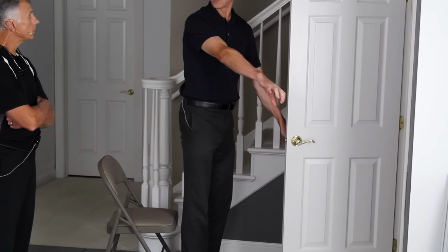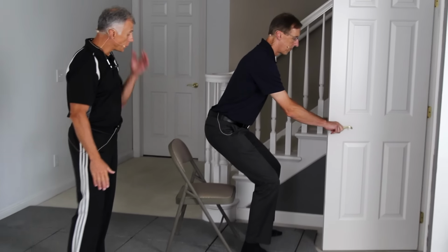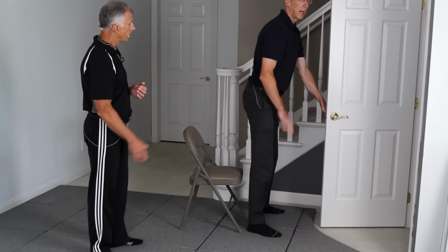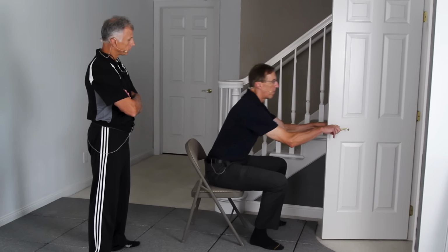You can do it with a sink too. If there's a sink here you could grab on. If you can't get down to touch the chair, that's okay. You can just go back up before you could go down to this point and then pull back up too. Again, this is eccentric strengthening. So we're strengthening on the way down and then pulling on the way up.